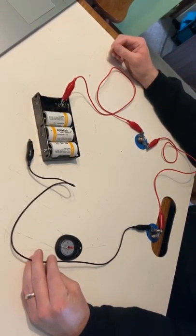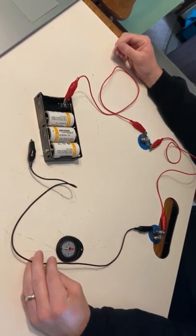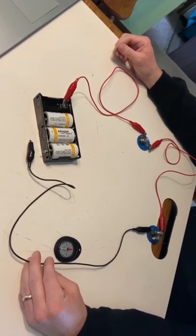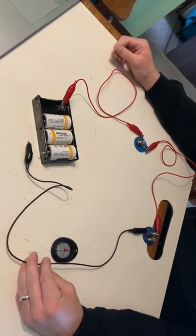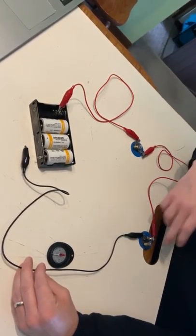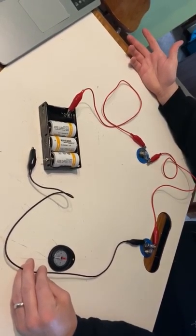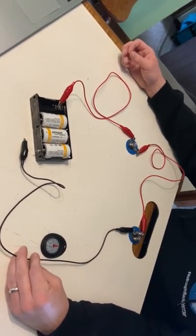Hey, welcome back. I am pretty sure that a lot of us are thinking that there must be something that is moving in these circuits when they're glowing. But the only evidence that we have is the light bulb is glowing. We can't see that anything is moving or isn't moving. So that feels to me like a key piece of evidence that we want to look for here.